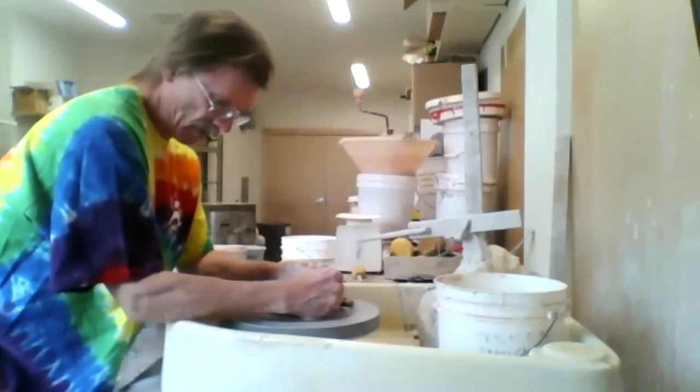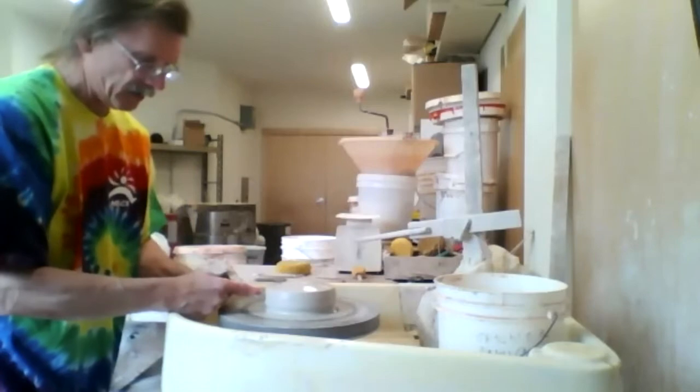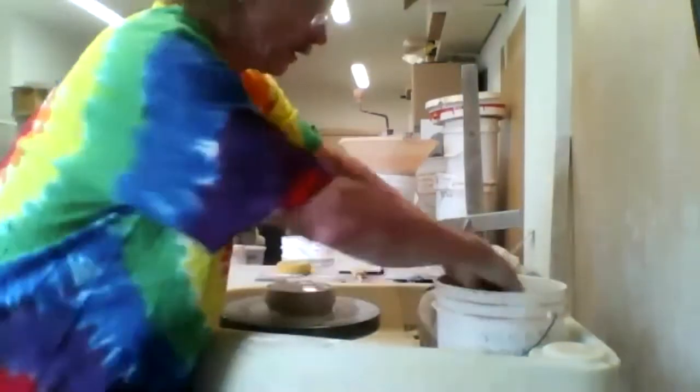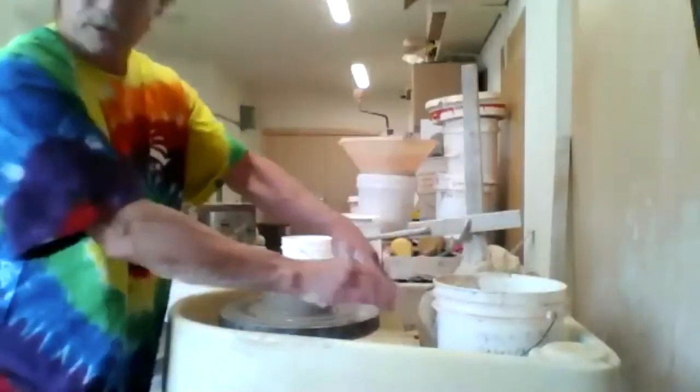And voila, you have a centered piece of clay. All right. So before we go drilling and doing anything else with this clay, I want to show you what we're going to make.